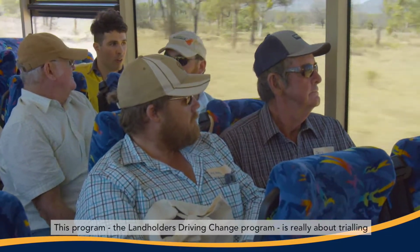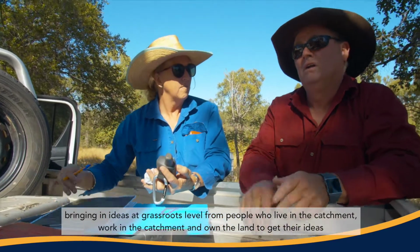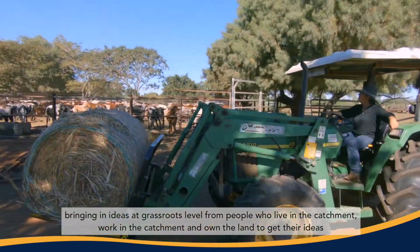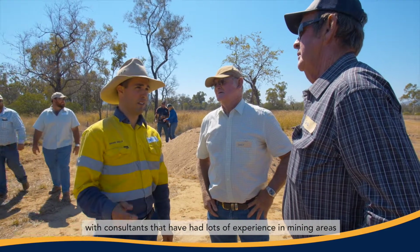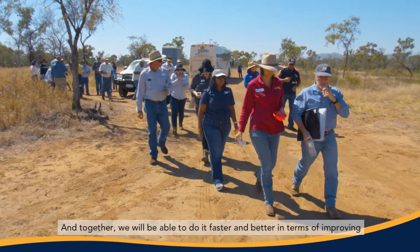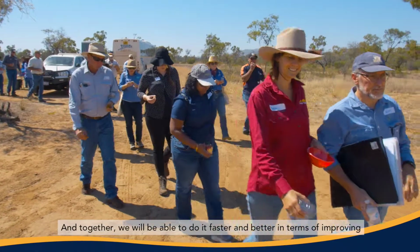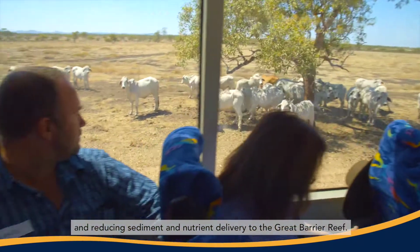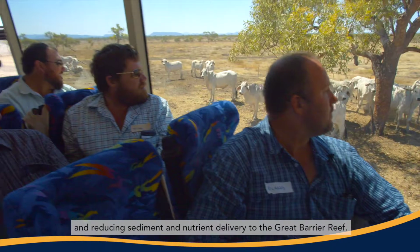This program, the Landholders Driving Change program, is really about trialling a whole range of different options, bringing in ideas from the grassroots level, from people who live in the catchment, work in the catchment and own the land, together with consultants who have had lots of experience in mining areas and with scientists to help monitor that process. And together we'll be able to do it faster and better in terms of improving and reducing sediment and nutrient delivery to the Great Barrier Reef.